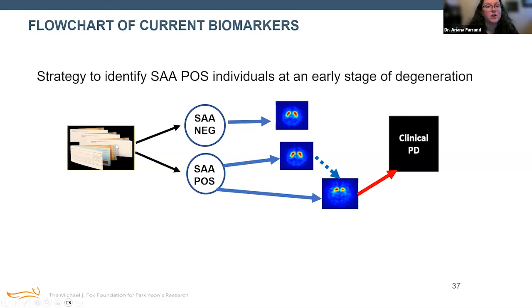So very early on, an individual may have genetic testing done. And if it shows that they have a genetic risk factor for Parkinson's, they may then be referred for SAA testing. And if that SAA is then positive, they may be referred for a DAT scan. And really, when that DAT scan becomes abnormal is when you start to see this clinical manifestation of PD.